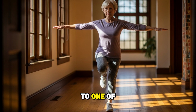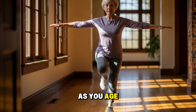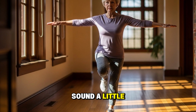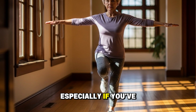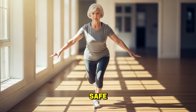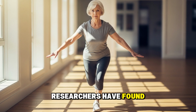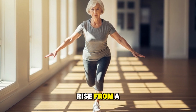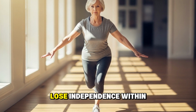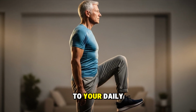Now, let's move on to one of the most powerful exercises for keeping your independence strong as you age, modified squats to chair. This movement might sound a little intimidating at first, especially if you've dealt with knee pain in the past. But when done correctly, it is safe, highly effective, and truly life-changing. Researchers have found that older adults who struggle to rise from a chair without using their arms are 3 times more likely to lose independence within a few years. That's how critical this movement is to your daily life.